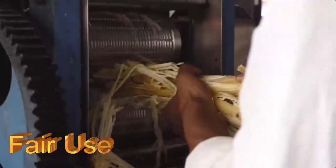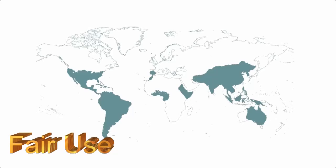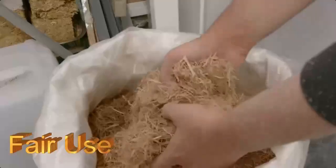...is essential in our pursuit of a regenerative, circular economy. And sugarcane, the world's largest crop by production volume, results in hundreds of millions of tons of it a year, a fibrous byproduct called bagasse.